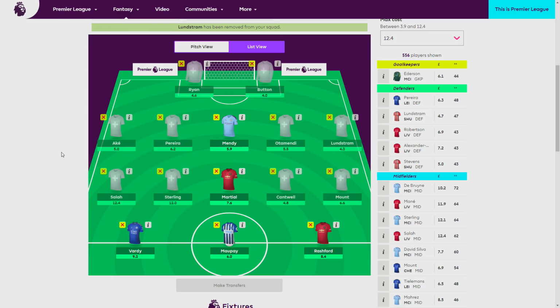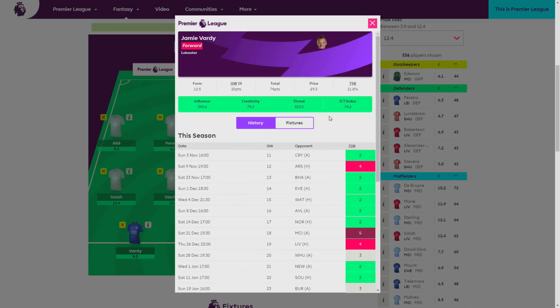The other player, Vardy, not much to say about Vardy. He's absolutely on sensational form, and I definitely have to be bringing him in. My opinion on Vardy, as I said in the preview, is I think that Crystal Palace is a tough game, and I don't think that I'm going to be ripping my team apart for this game week, but I think next game week I'll be looking at bringing Vardy in, and he should be a good option from now to the end of the season.